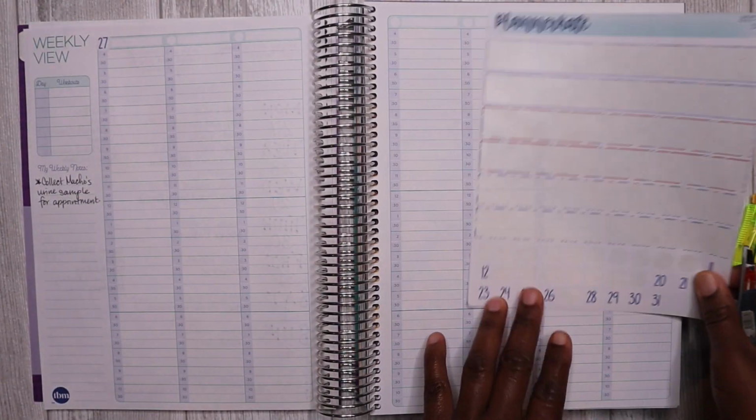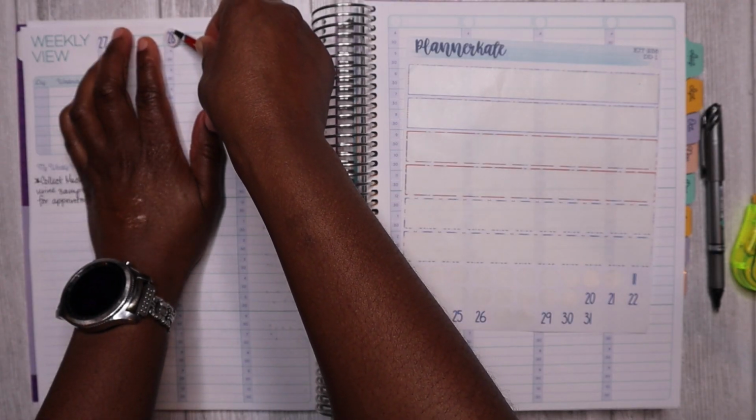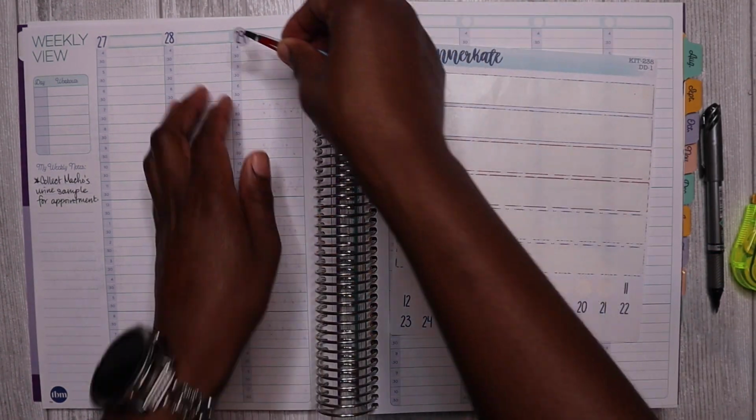And I just use leftover date dots from my Planner Kate Daily Duo kits, but you can literally use just about any date dots you might have, or you can just write in the dates if that works for you also.